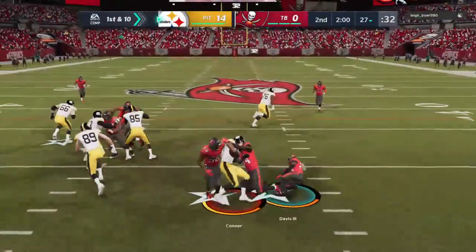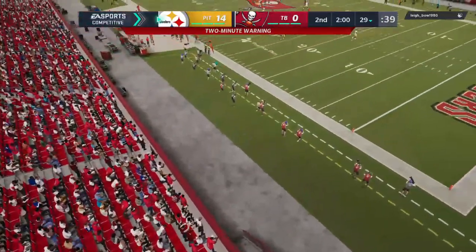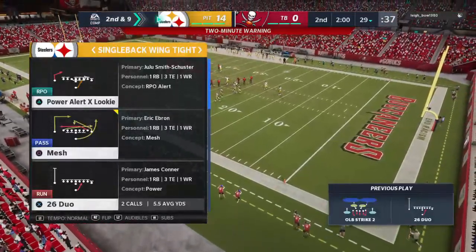The drive will start with Connor. And he'll get this forward only for about a yard, as that's going to take us to the 2-minute warning.